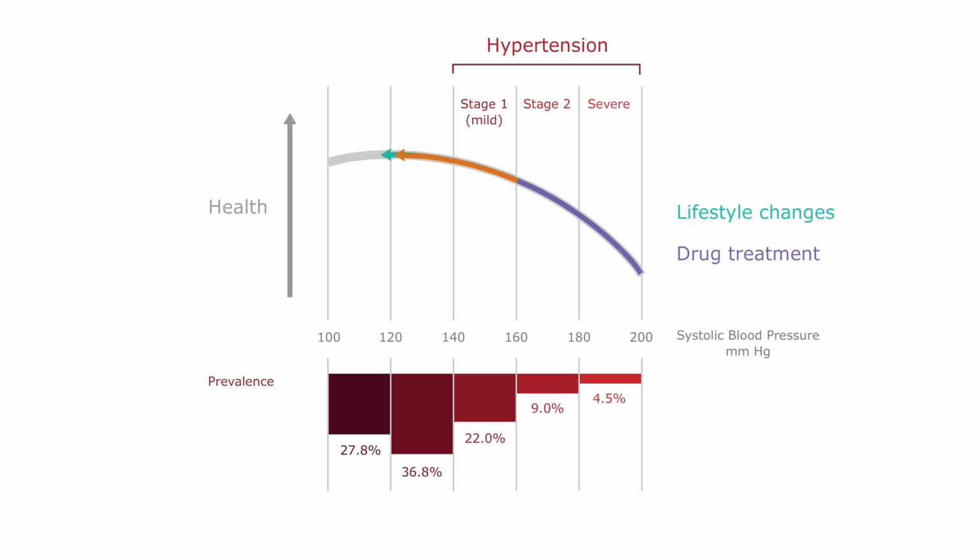And then, if you bear in mind that all medication has downsides, it may be that drug treatment of mild hypertension in otherwise healthy people will actually worsen health in a way that lifestyle interventions are less likely to. And then, if you look at both graphs and realise the majority of people with hypertension have mild hypertension, the potential for overtreatment with medication becomes apparent.